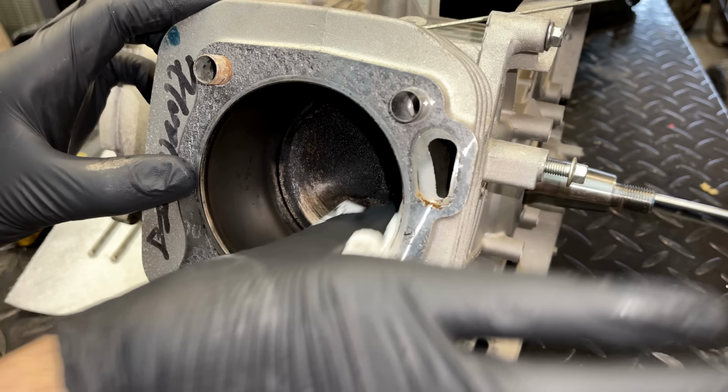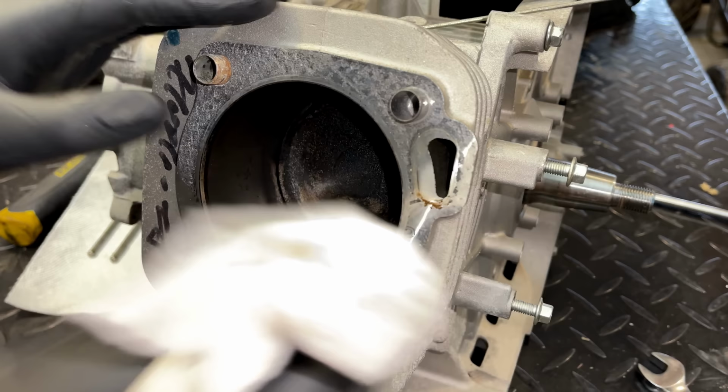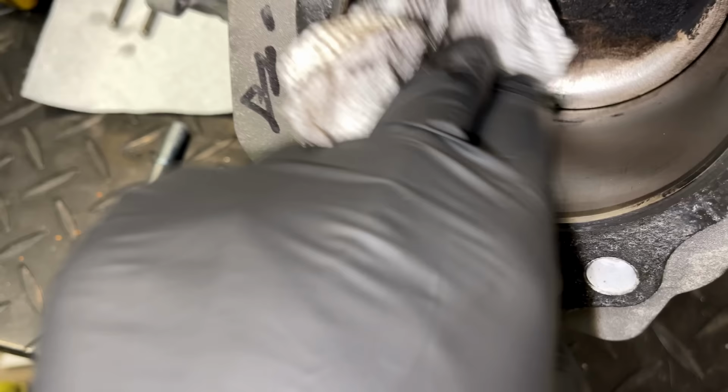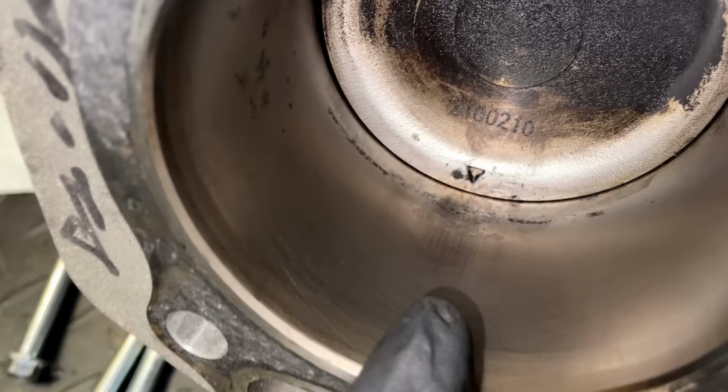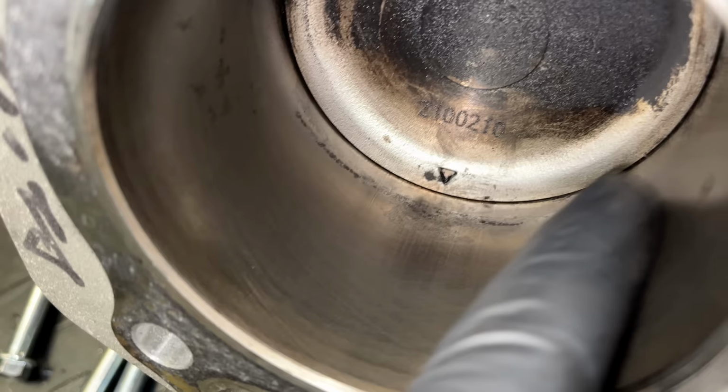But that is not the case. I don't see or feel any imperfections, so that's good. I would say the top end can be saved. May have spoken too soon. I thought this was just an oil ring down here, but that is not the case. There's actually damage on the cylinder going around, and I can feel it.